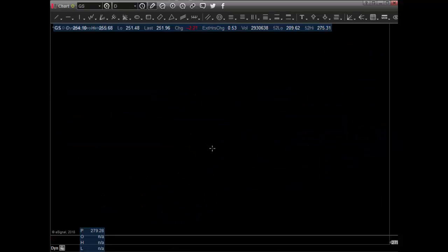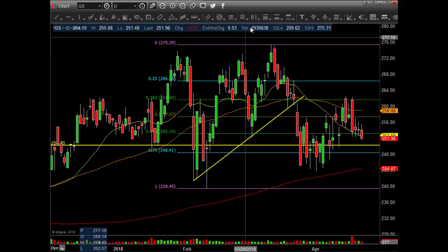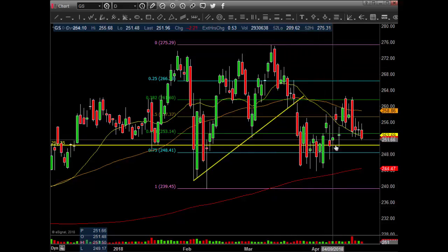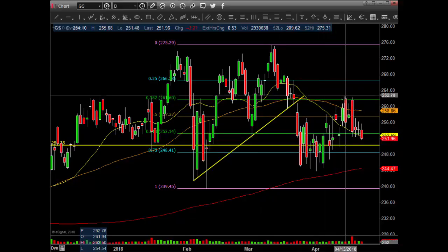All right, Goldman Sachs. Goldman Sachs daily chart. Volume was, is it 2.9 million? Down $21 on the day, or 0.87%. So a little bit up after hours. No great shakes, but again, comes back down, has a nice bearish pattern, starts to float. Volume kind of pretty consistent with here. It's been lighter back in this area, but lightens up, chops around, gets to these areas.